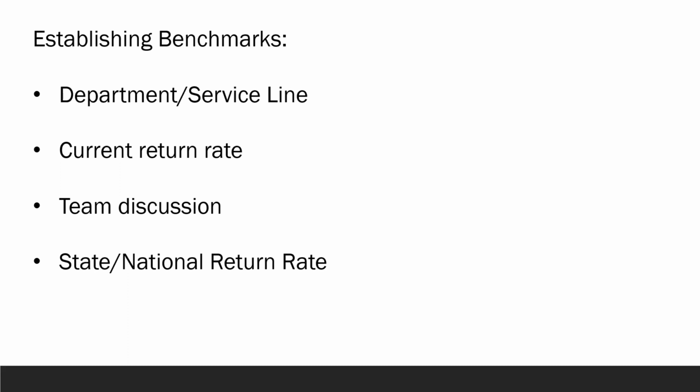Are you going to benchmark against yourself for an increase in those surveys coming in? Are you going to benchmark yourselves against state and national return rates? And those can vary by state. That's why I didn't put any numbers in here. But look at that and decide in your leadership team, what's a meaningful number to you?